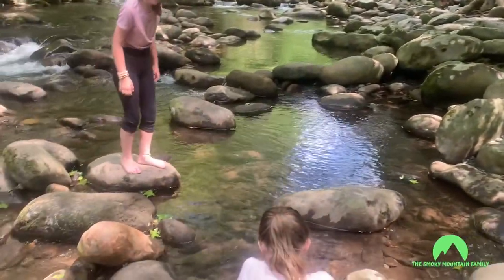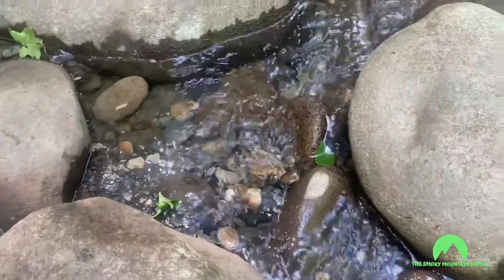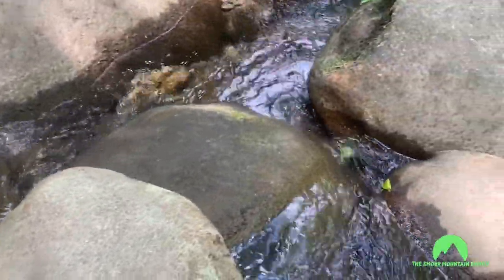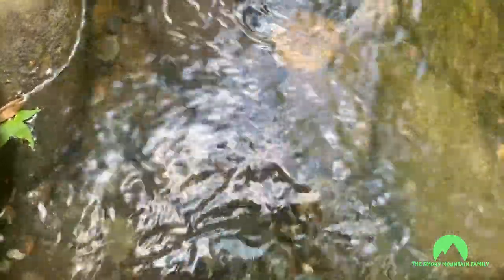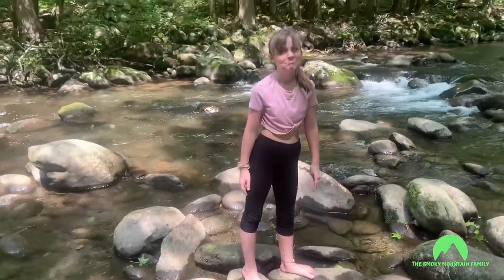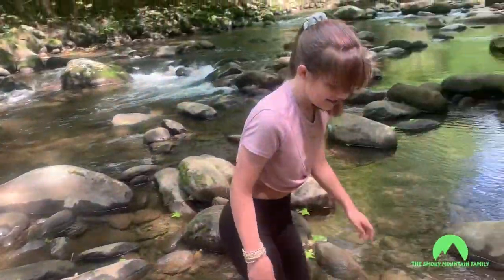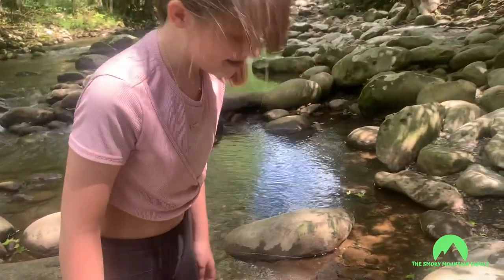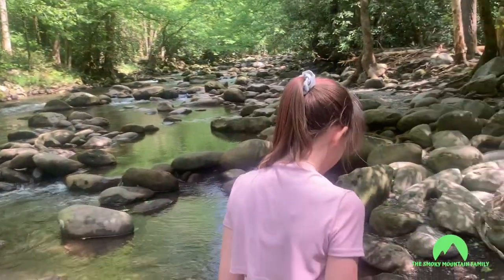No. Look at these two with their bare feet. It's a good thing we don't have smell-o-vision right now. I just want you to look at how clear this water is. Would you look at it? Oh, yeah. You took the plunge. Did you get hurt? I'm so mad I didn't catch that on camera. You have to have cameras rolling constantly. We need a regular cam and a key cam.